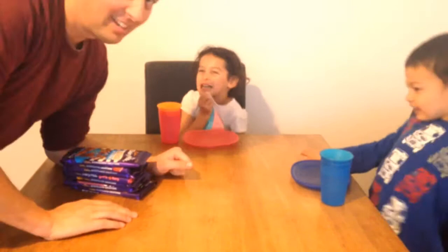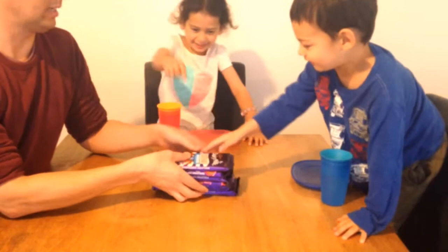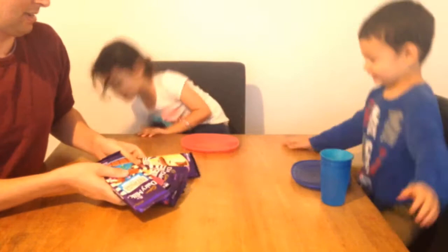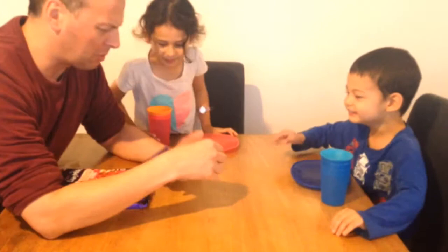No chocolate party. Hi everyone, apparently this is a chocolate party. So what we've got is a whole lot of different Cadbury chocolates, and we're just going to try them, but only a little bit at a time because there's no way that we can eat them all. Sit down, Jack. So, first one we're going to try is some Marvelous Creations.